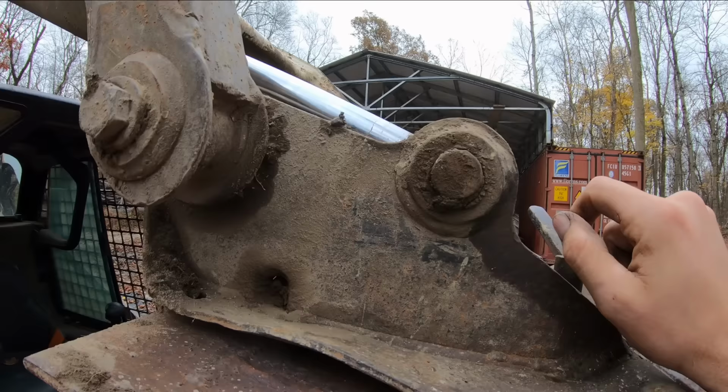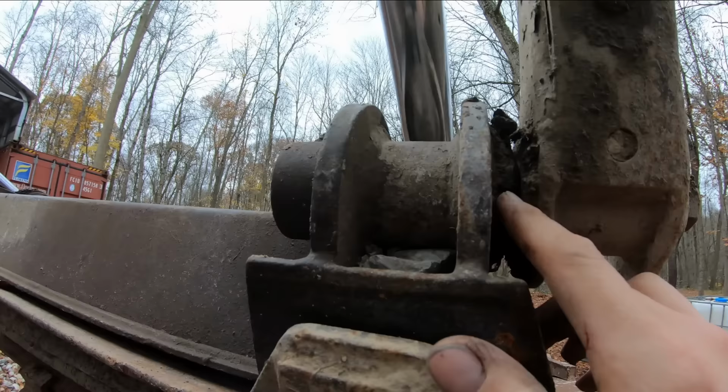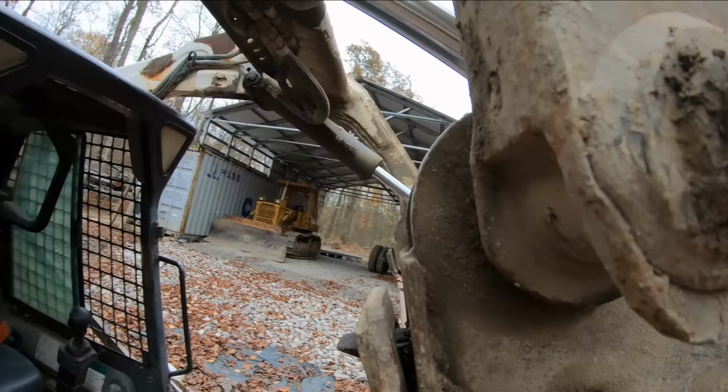Same goes for this fit down here, which is the one that really receives the most abuse in my opinion. These ones I have put new pins and bushings in within the last 600-800 hours, and already they're starting to get a little bit of slop in them, and I do grease them religiously. They are due for it right now, but I promise I do grease them.